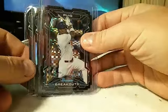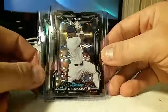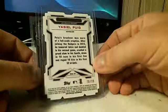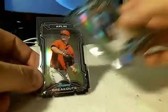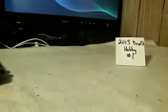For the breakout die cuts chrome, we got a Puig X-Fractor. It's numbered 78 out of 99. Rock Shoulders for the Cubs, and Andrew Aplin for the Astros.